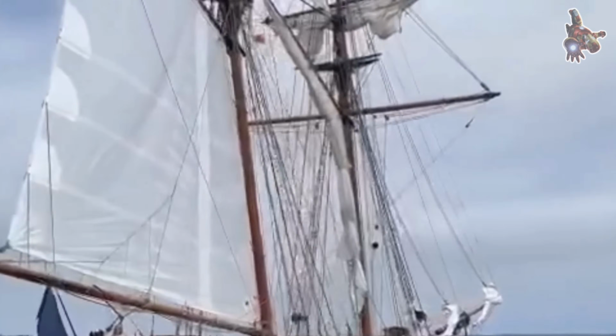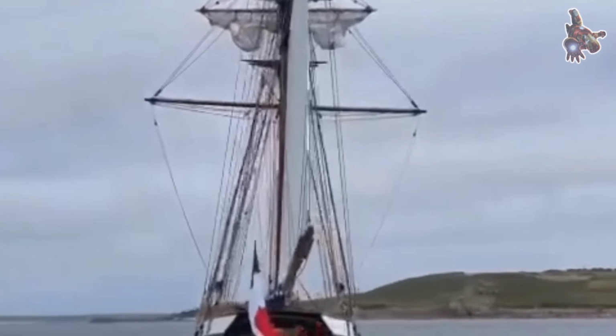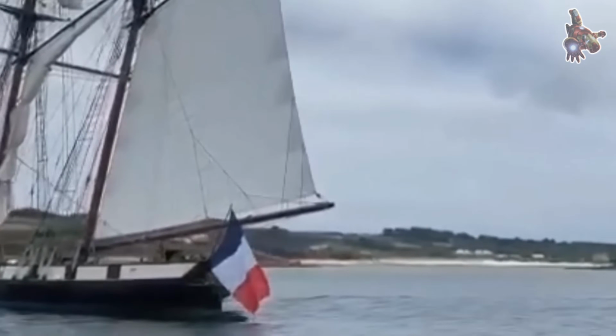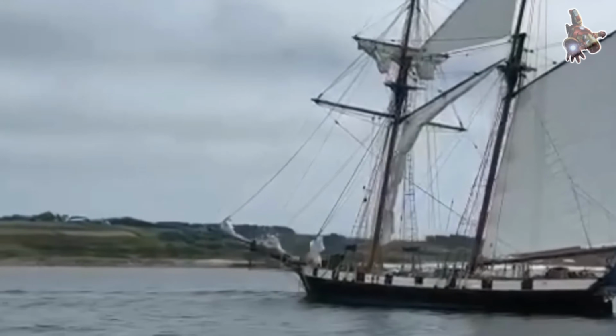Today, we explore the elegant and purposeful design of La Recouvrance, a modern replica of a 19th century French naval schooner. But to truly understand her story, we must begin with her origins, in the naval shipyards of post-Napoleonic France.